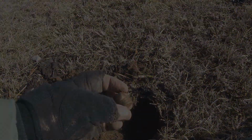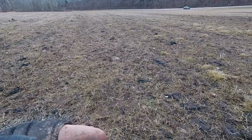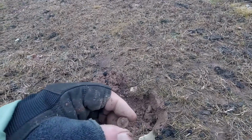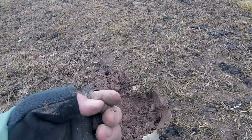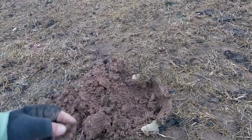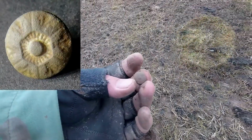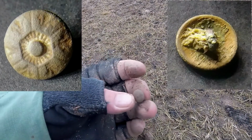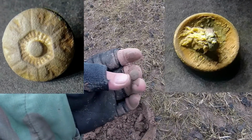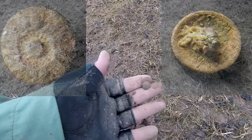Alright, that's cool. Found this little button. Still got the shank. I'll be real careful. I cleaned it off a little bit. There's the shank. Let's see what's on the face. Is there anything? I hate doing this. Oh yeah, look at that design. It's got spokes. That's cool. Hopefully the camera picks that up. It's got a dot in the center and spokes. One piece, kind of concave. Boy, that thing's itty bitty.